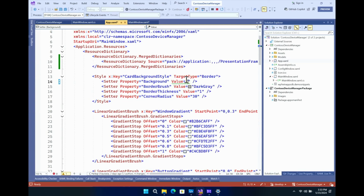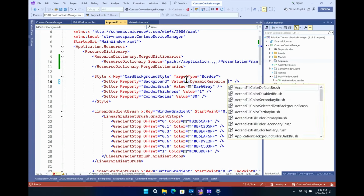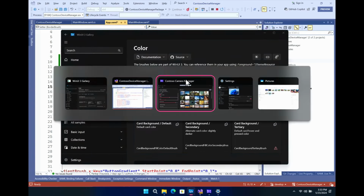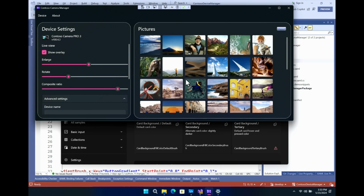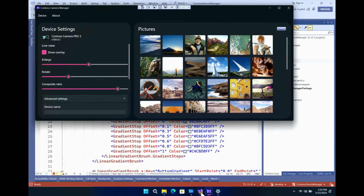Now, for a WinUI app, you would have used the theme resource. For WPF, you have to use dynamic resource here. Yep, that fixes the background. Nice. The border and the corner radiuses are still out of place, so let me just fix it right now. So, dynamic resource.